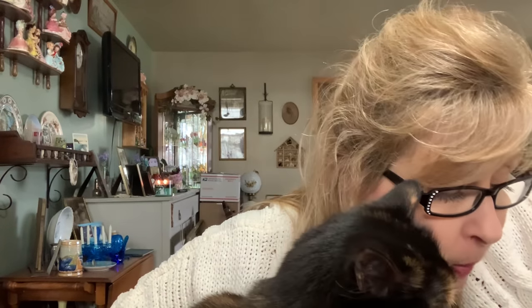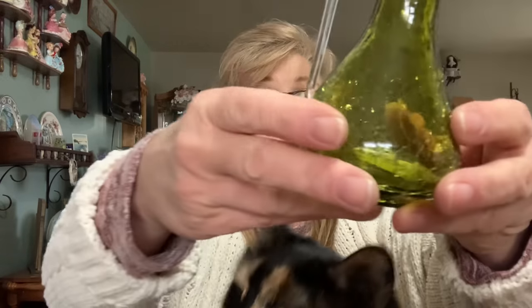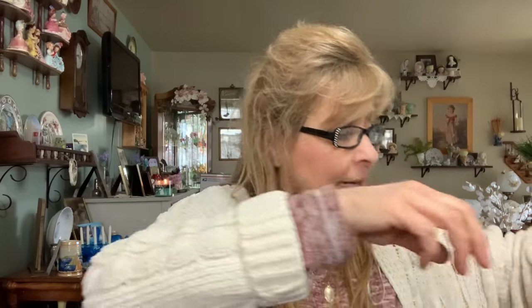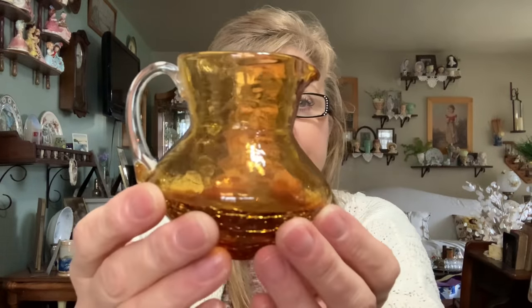I did get quite a few crackle vases, and they're beautiful. Let me just pull these out of this box. So I got this gorgeous one, olive green with this beautiful applied handle. Look at that. So pretty. So we got that one. I got this little short amber one, short and stout, also with an applied handle.